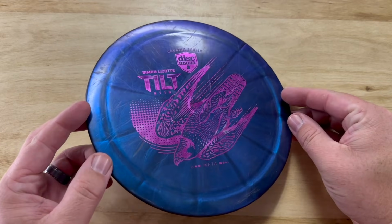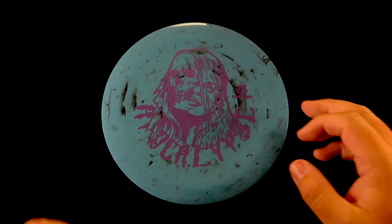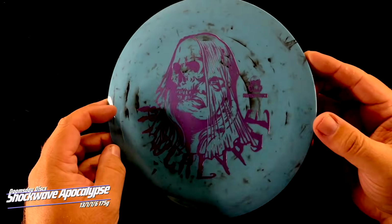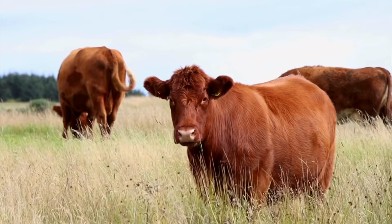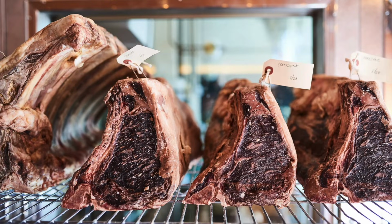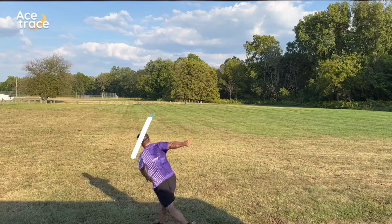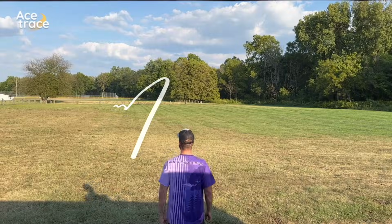The first is that the Tilt is not a distance driver, so it's not really part of this comparison. But the Doomsday Apocalypse is. But it just isn't even comparable to the rest of these discs. You can't call it beef, it's not rare or blue, it's not beef tartare. Honestly, it's so much more overstable than our beef tartare discs that it's still a cow. Or maybe it's some fancy dry-aged beef. I don't know, this beef analogy is falling apart. Suffice it to say, the Apocalypse is just out of this world.